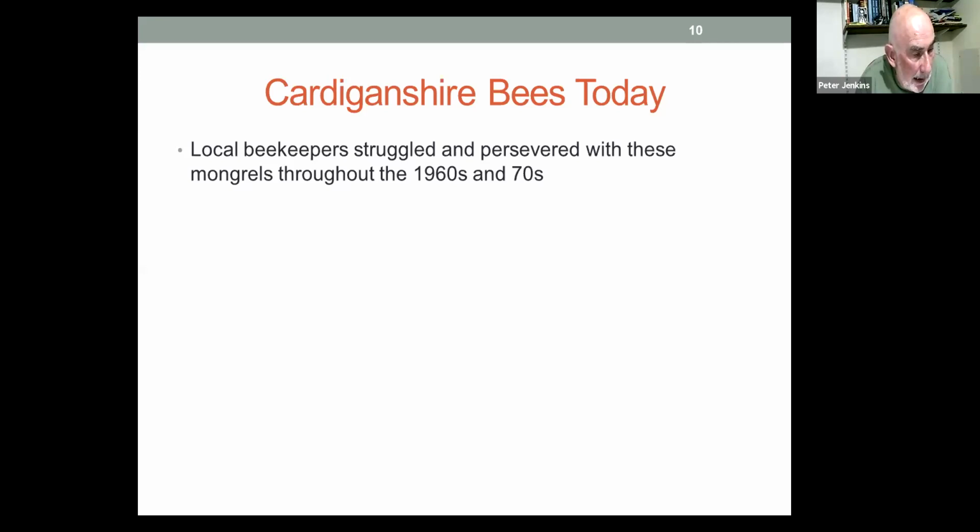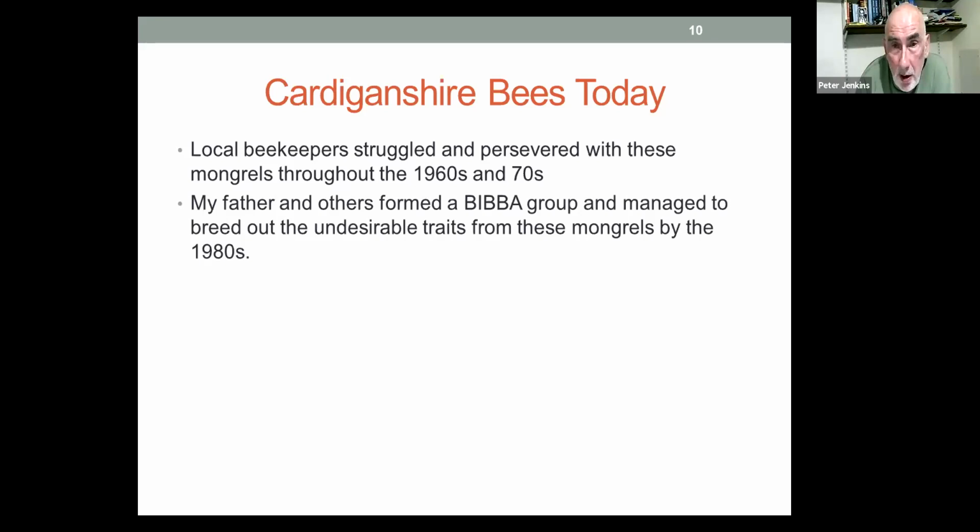There was a local BIBBA breeding group formed in the 1970s. So much of the local genetics, the bee genetics in this area, were preserved during the 60s and 70s. They managed to breed out the undesirable traits from these mongrels, and they became darker and more back to what they were again towards the 1980s.